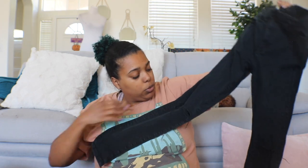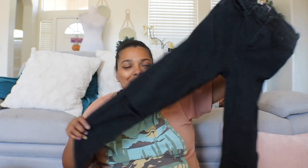These are BDG Urban Outfitters. They are the Twig High Rise, and they are a size 27. They're just black, extra skinny black jeans with the knee blown out.